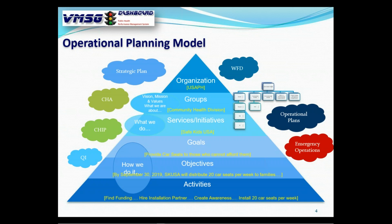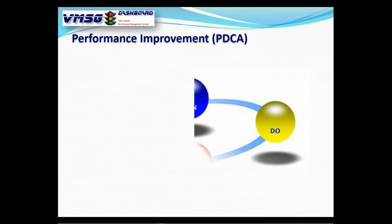And then the activities are what we call the operational portion. That is getting it down to a specific set of steps that, once we accomplish them, we're going to meet the objective, and then obviously meet the goal and up through the services here. So now we've got a good solid plan. Now let's put that plan into motion. We're going to take it through the PDCA cycle.